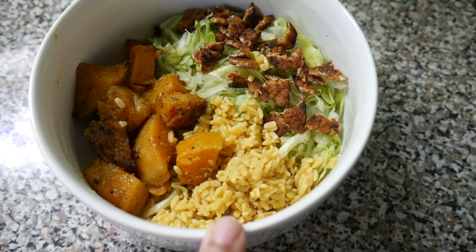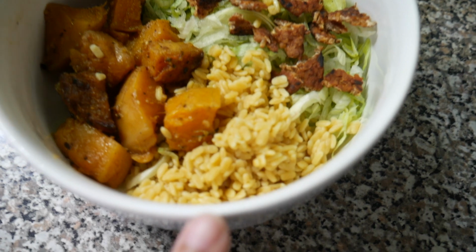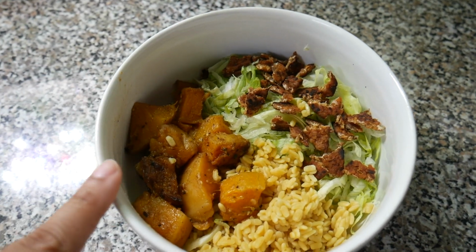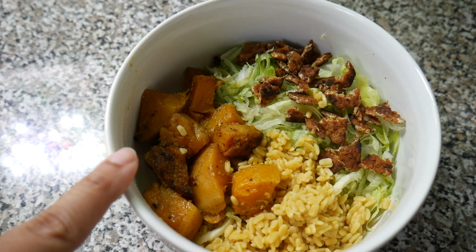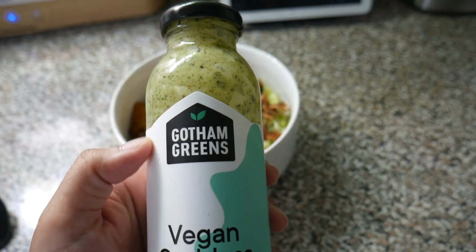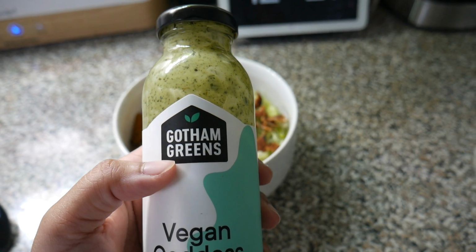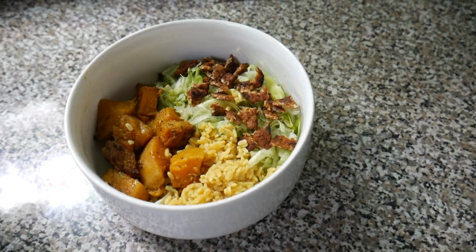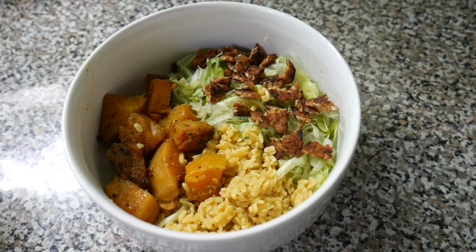Then I've got white rice. I've spoken about this rice before, but it's a vegetable base, and it's absolutely delicious. And then I just have some leftover roasted butternut squash, and I'm actually going to drizzle this vegan goddess dressing from Gotham Greens on it. Gotham Greens is actually local to New York, it's in Brooklyn. And yeah, I'm just gonna drizzle this right on top, and that looks divine.